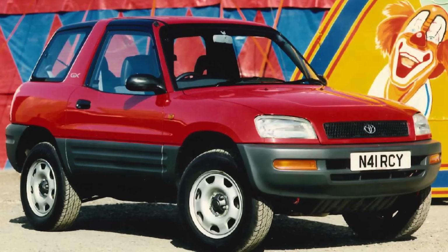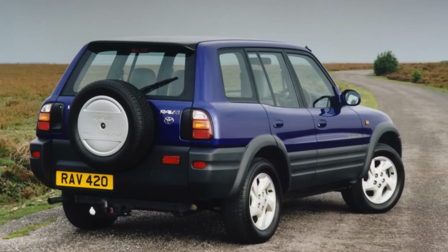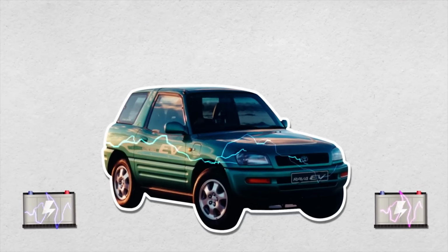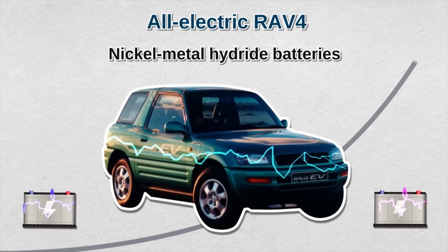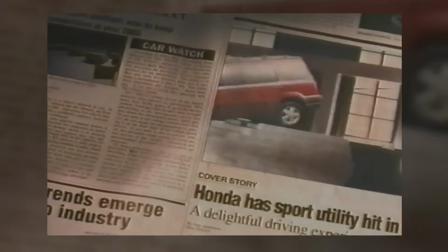The RAV4 first generation debuted in America in 1996 with a 2-liter, 120 horsepower inline-4 engine. The next year, 1997, they introduced the all-electric RAV4 with nickel-metal hydride batteries. Of course, being the first to market gave RAV4 a head start. Honda followed suit soon after by introducing the CR-V in 1997.